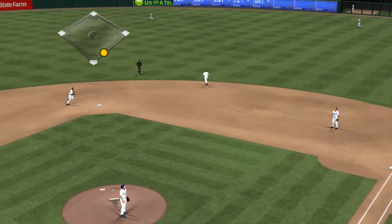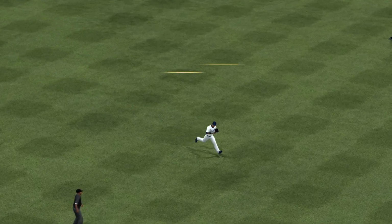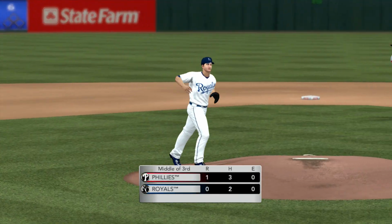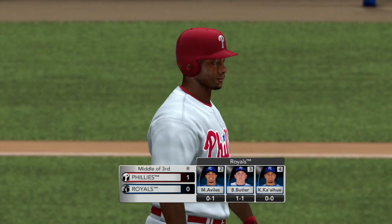Swung on, hit by Howard. And there's the third out. First run of the game, third inning. They'll try to build on that momentum. The Phillies on top, 1-0.